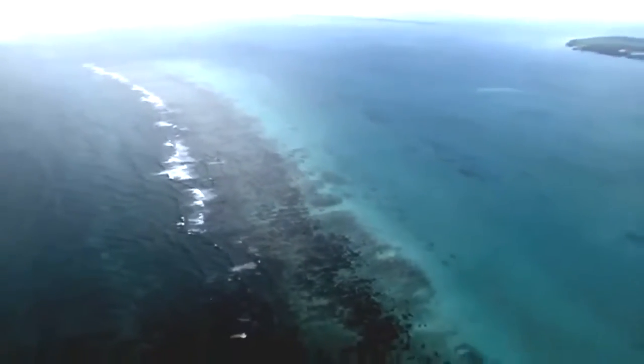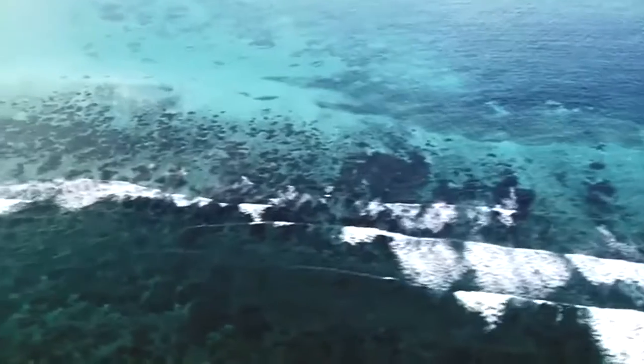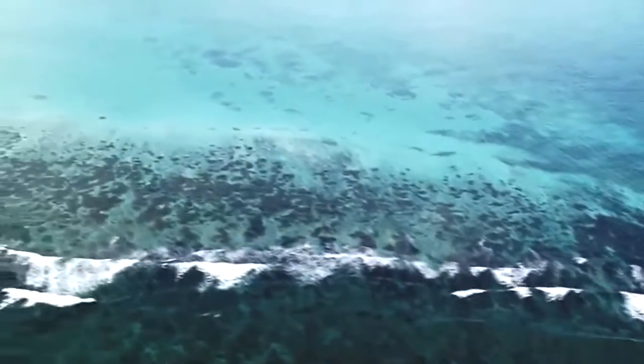Stretching just off the coast of Belize, the long coral reef sits like a great underwater wall, separating land from the sea. Coral reefs which form along coastlines like this one are referred to as barrier reefs. The Belize Barrier Reef is the second largest barrier reef on the planet, following Australia's Great Barrier Reef.